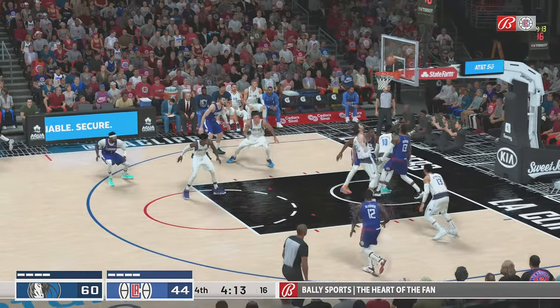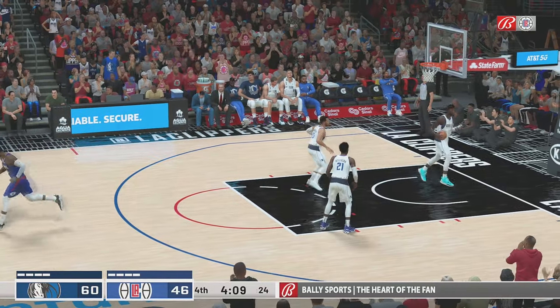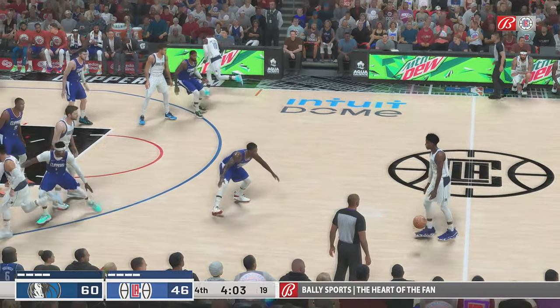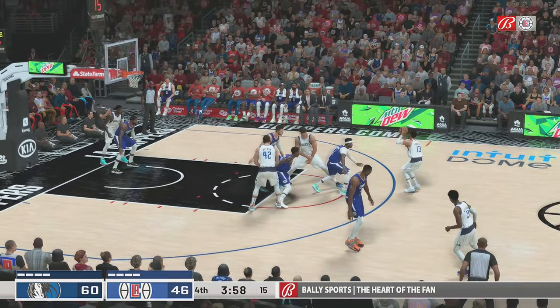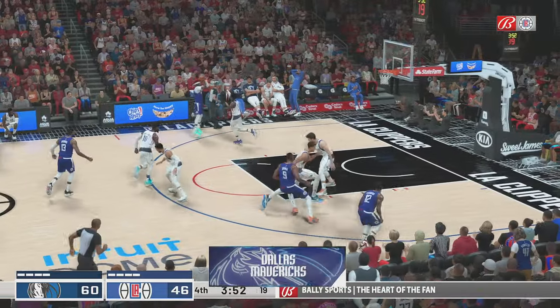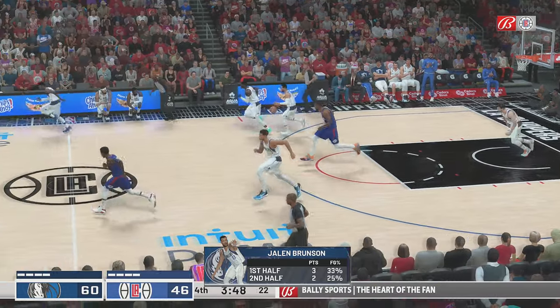Here's George. Sinks that one from the post. George has got four this quarter. Paul George has such a deep bag on the offensive end. A polished scorer and tough to keep him away from hot spots on the floor. Here's Ntilikina. Here's Brunson. And a miss there on the triple. This shot's just not there right now with this team leading. Perhaps, you know, let's focus on some other areas of the game.